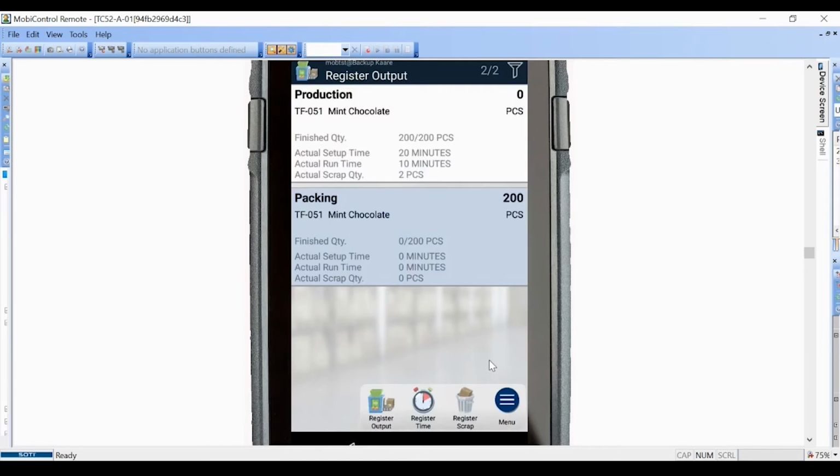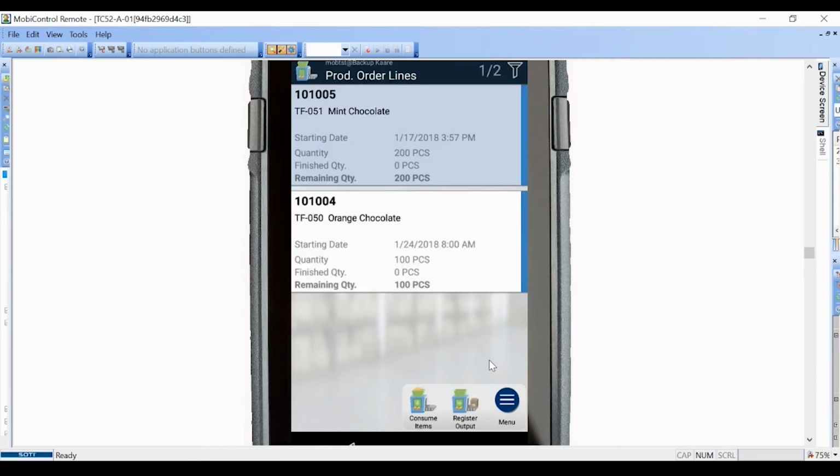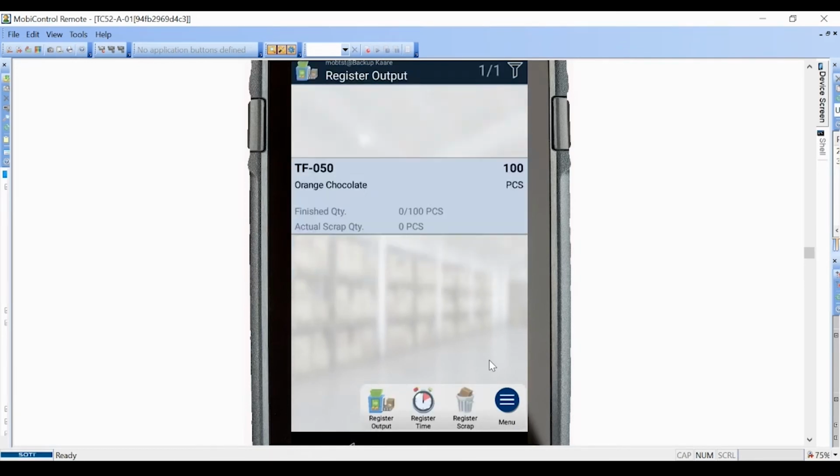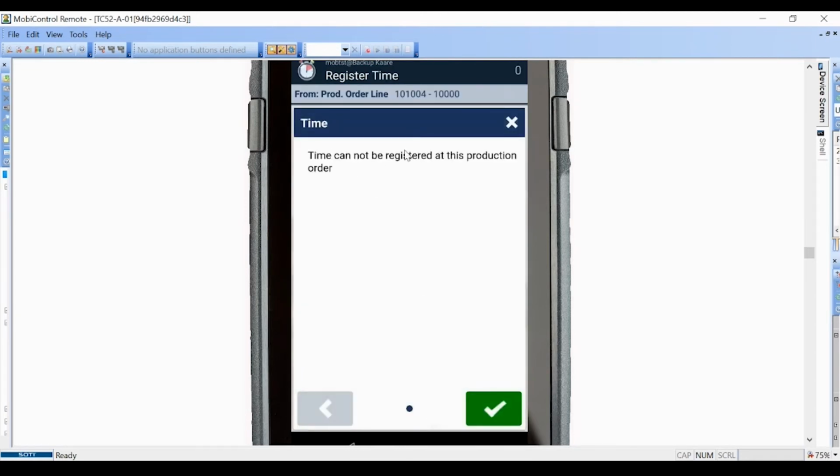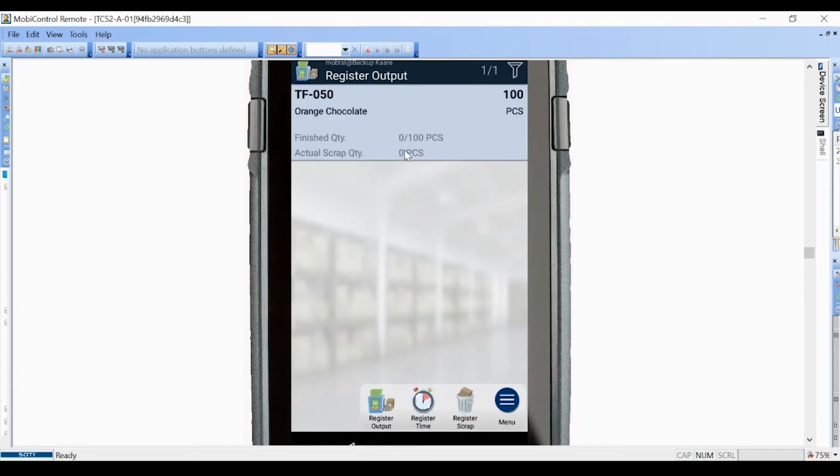If you are working without routing, then go back one here. The orange chocolate down here is without routing. We want to register output. It looks a bit different. All we need to register is scrap and then, of course, the finished quantity. But if we do try to register time as it's not set up, we will be told this is not possible as this is not a route production order.